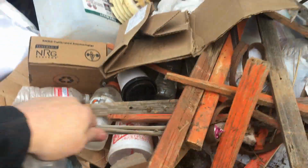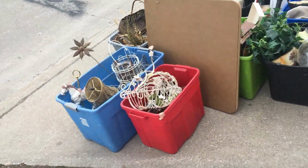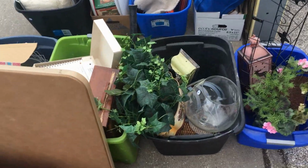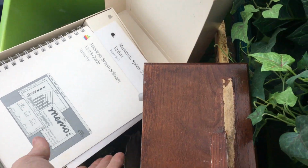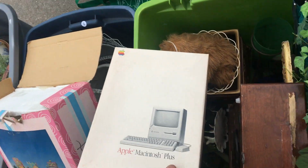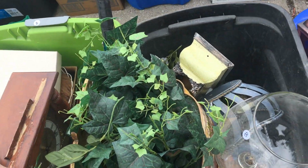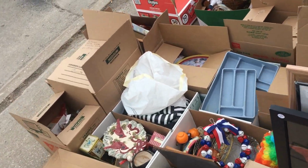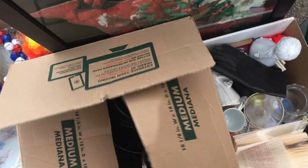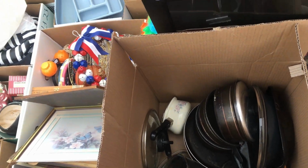All right, anything good tonight? Does not look promising at all. There's some steel. All right, well, here is all the outside stuff tonight. A lot of frou-frou stuff. The Macintosh system update software. Wow, I wonder if that's got any value. Boxes in here, you never know. Looking for cast iron pans for my buddy.